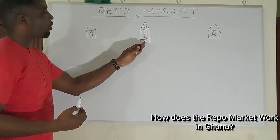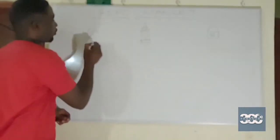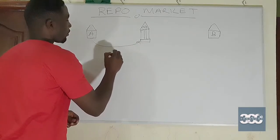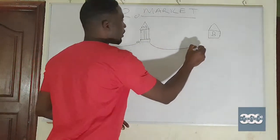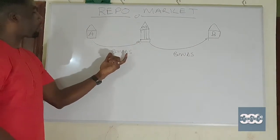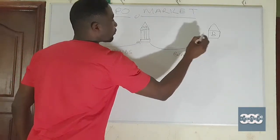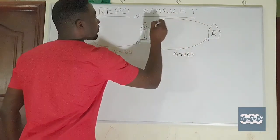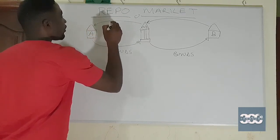Now, CSD sits in the middle and ensures that settlement is guaranteed for bank A and for bank B. So CSD has a link to the central bank account of these two banks, and so CSD will ensure bank A has bonds to settle this repo, bonds that it will transfer to bank B. So CSD takes bonds from bank A and moves it to bank B. Then Bank B's account with the Central Bank will be debited by CSD and transferred to Bank A. So this is cash.